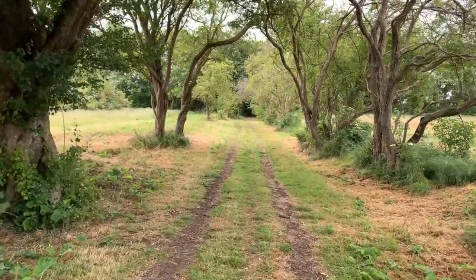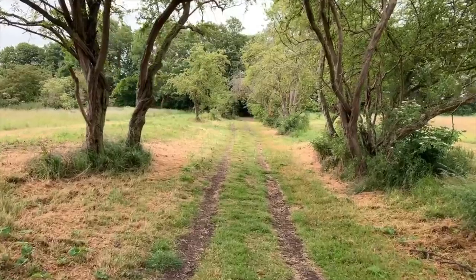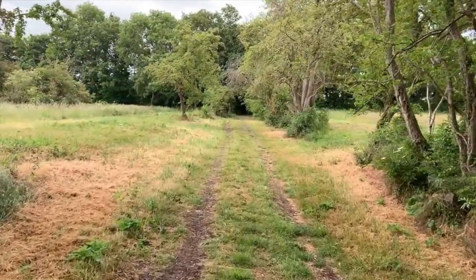The weather this morning is a little bit overcast. There's a little bit of wind about as well, but hopefully you'll be able to hear me. But this is my walk to work to Shimpling Park Farm, and I'm really glad that you can join me.